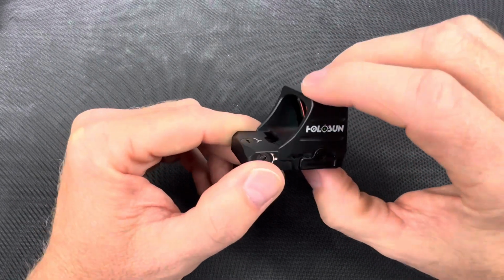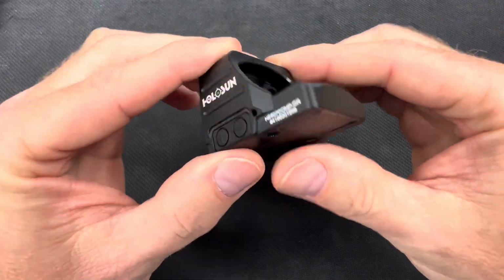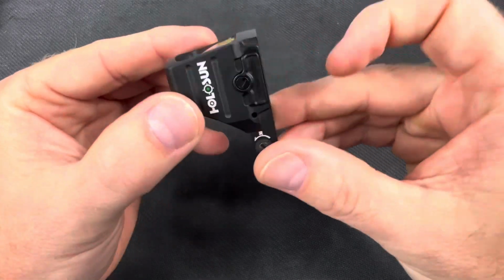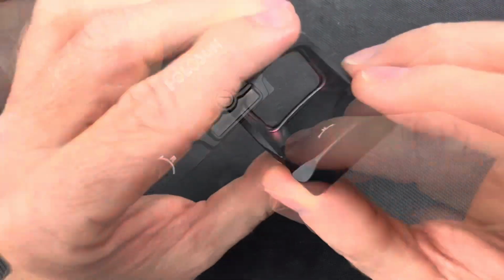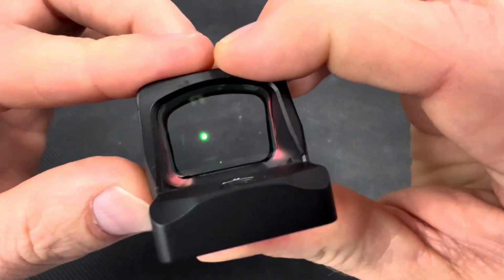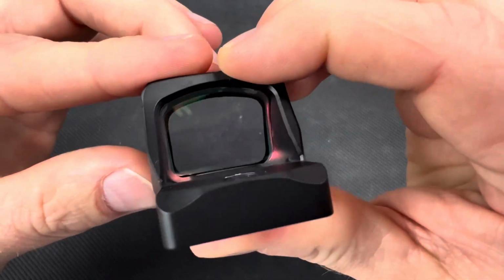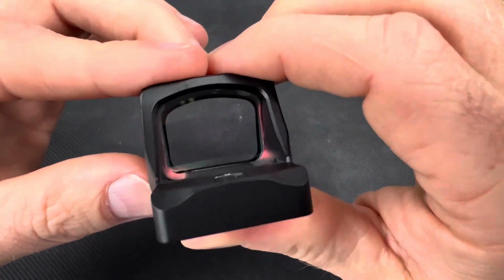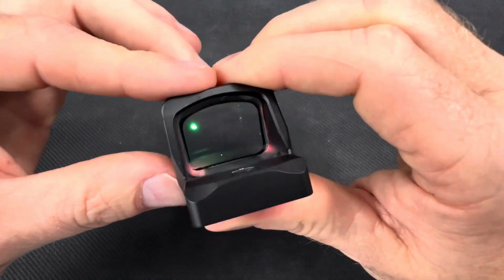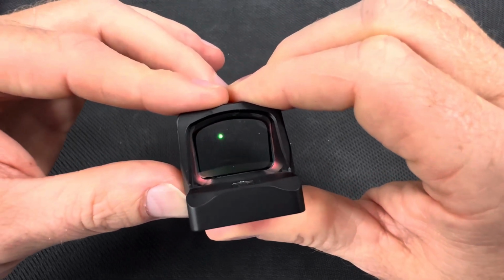CNC milled 7075 aluminum housing. It looks very thick, durable, quality. Yeah, side load battery compartment. It's gonna have 8 brightness settings. So 8 brightness settings. Again, this one is green. And it's gonna have 2 night vision settings. Night vision's nothing special. It's not like it's an extra diode in there or LED. It's just so low that your eye can't detect it, but yet your night vision that amplifies light can. So pretty good if you have that.